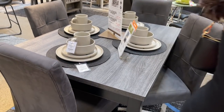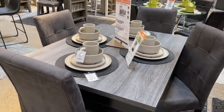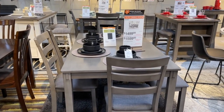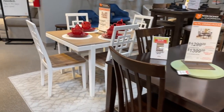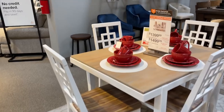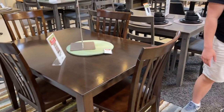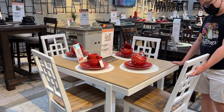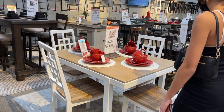What about this one? I don't think this one matches. The size is good, but the color, yeah. I really like this one a lot, but I don't like the color. This is too small. What about this one? No, I don't like the color. Oh, okay. I'd rather get that gray one. You think it looks like it's for outside? I like the color. Can you sit on it, see if it's comfortable?